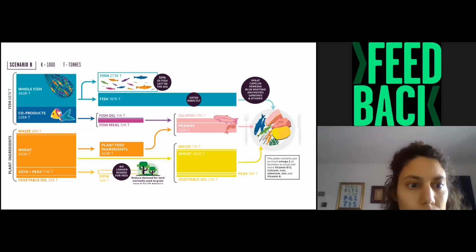I hope that makes sense. I know it's a little complicated, but I'll leave the screen up for a second so you can look at it.